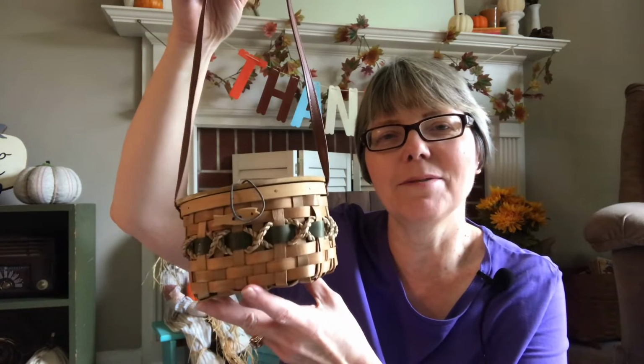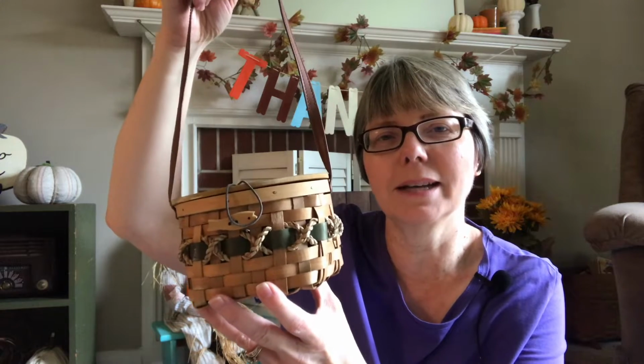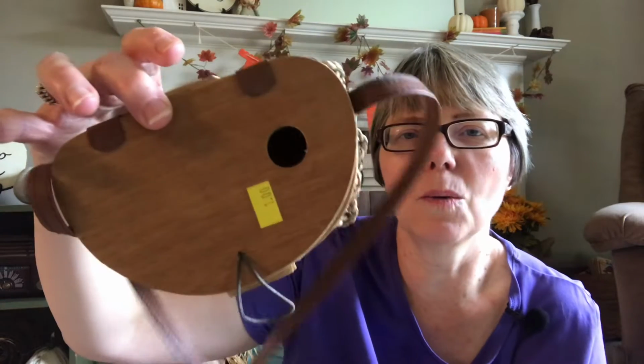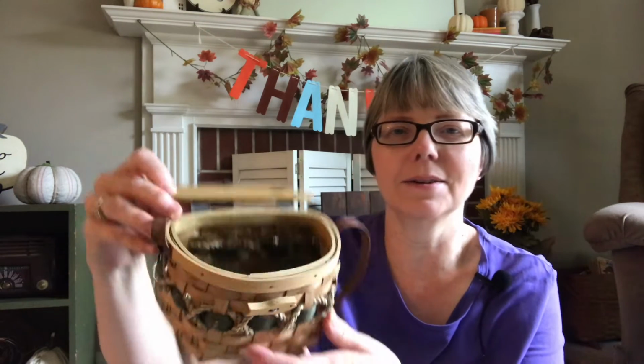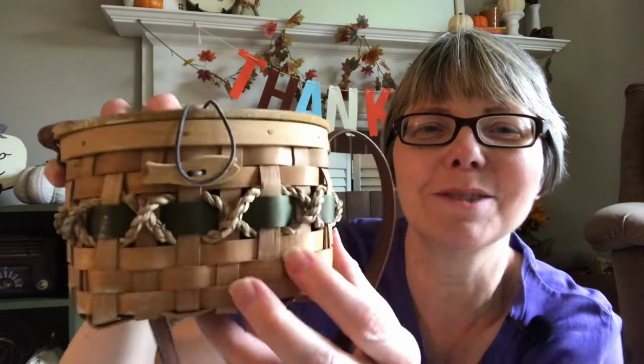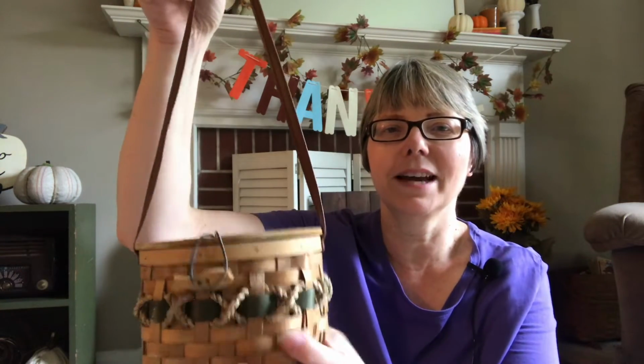The last item I found was this cute little Creole basket. I hope I'm saying that right. This was $1, and it's obviously not old. It says it's made in China, but I just thought it was so cute. The lid opens up, and if you didn't notice, the little elastic piece that you put around this item to close it, well, I'll do that later. It's actually a little fish. Isn't that adorable? So I just love that. That's totally my style, and I was happy to find it for $1.